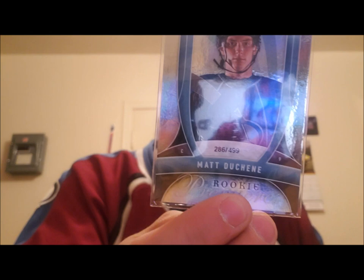MVP. If you can't tell, this jersey is a Duchene, by the way. Trilogy, $4.99. These ones always drive the computer or the camera phone insane. That's, in a nutshell, the rookies.